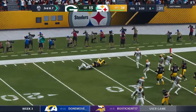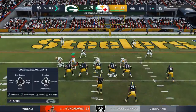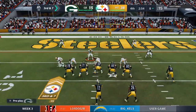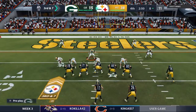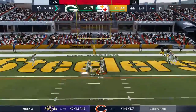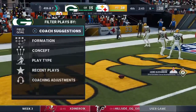3rd and 7. And the Steelers on 3rd down. They've only converted once in 4 tries. This is 3rd and 7. Operating from the gun, Barrett. Toward the end zone, but that's going to wind up incomplete.